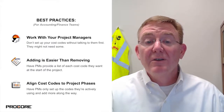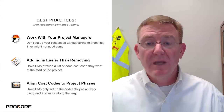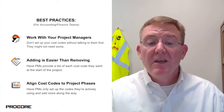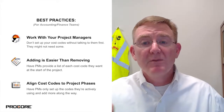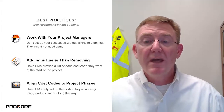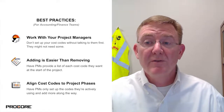And then third, only set up codes as you're actively using them. That was something that we learned along the way. For instance, if you're just in the first phase of a project, maybe you only set up the cost codes associated with that phase. And then when you move to the next phase of the project, set up those additional cost codes. That way it limits the amount of choices that the field guys have and having to pick through all the various cost codes. So that's my tip for the day.